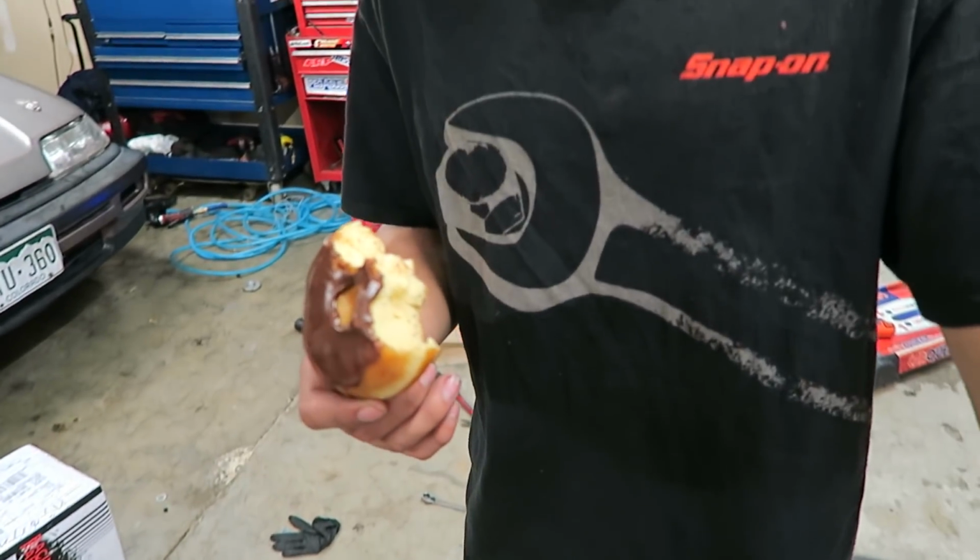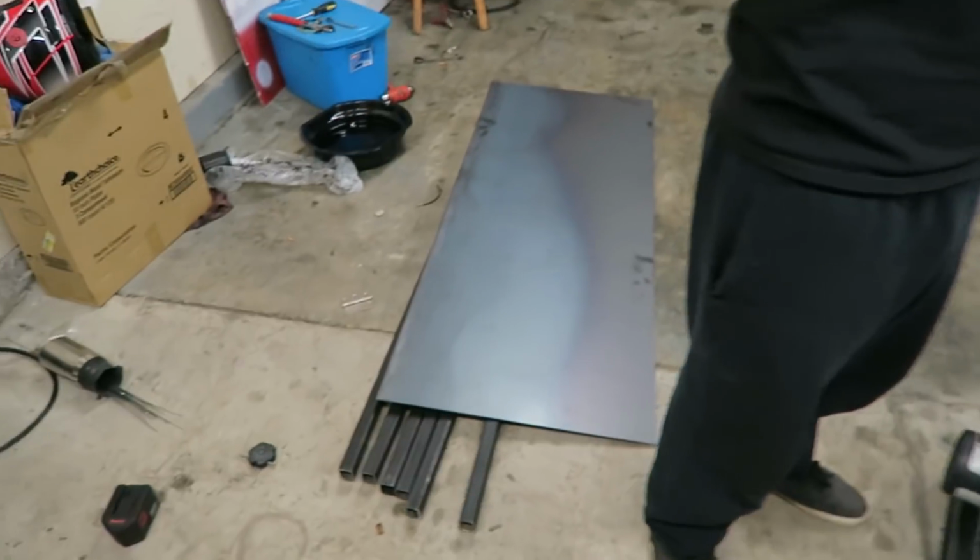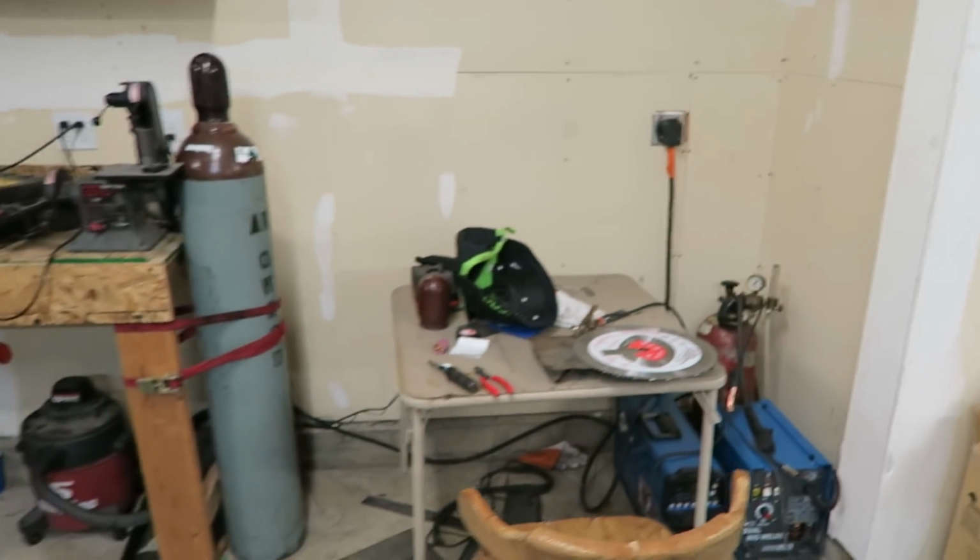Alright, so you guys got your donuts. So now we can make this table. We still need to clean out this corner.